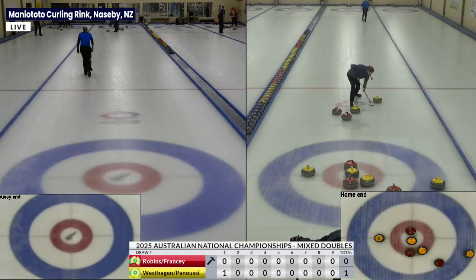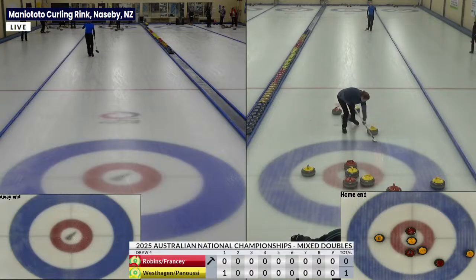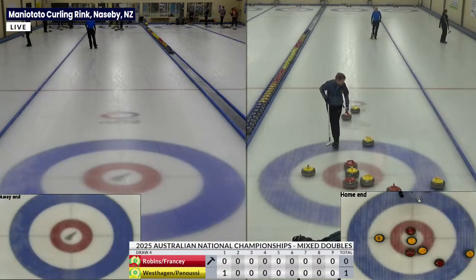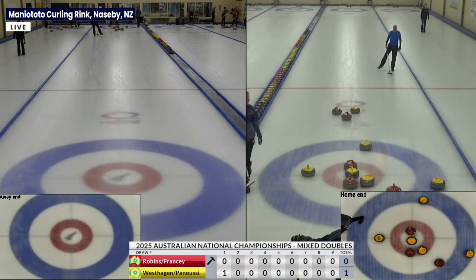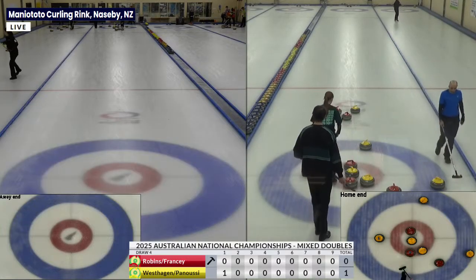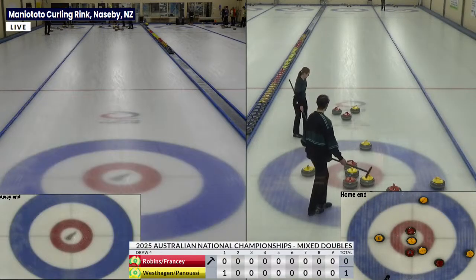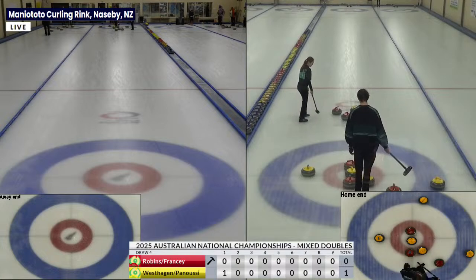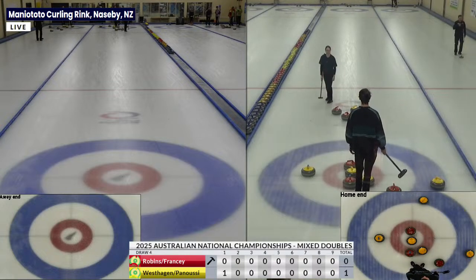As you can see on sheet C, that's last stone. He's just coming up short, but certainly protecting the one that's in the house, on the button, and shot. There's a couple of shots for Jo in her last stone.